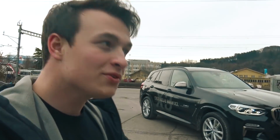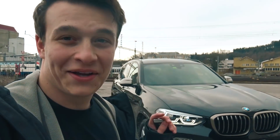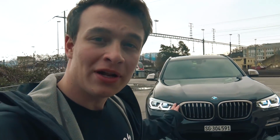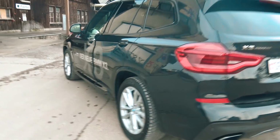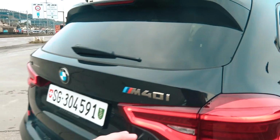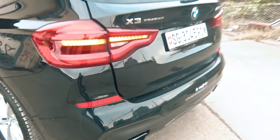Alright, now giving you a quick tour outside and inside the new X3. I'm sorry if it's a bit windy, it's quite cold today actually. Now we have the new LED lights which look absolutely incredible, as I said, while driving. And then we have the new kidneys here which are bigger with the new X3. Looking around the car in general, just very clean car. And in the back we also have the new lights. I love those lights. For the trunk we have 550 liters volume and we have this kick to open the trunk, which is cool as well.